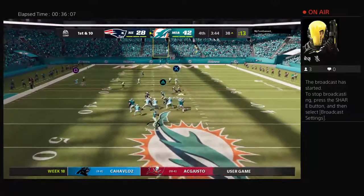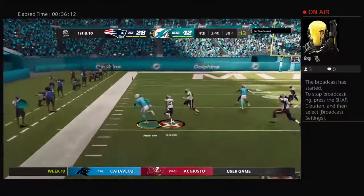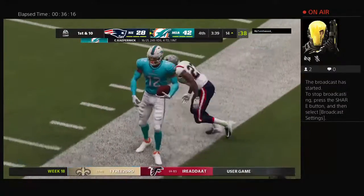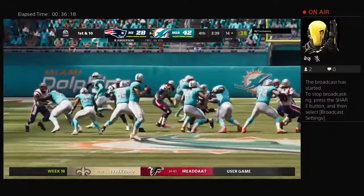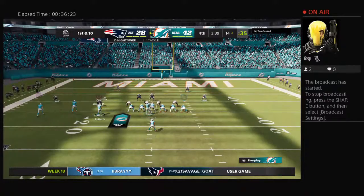To throw is Kaepernick. That'll be taken in by Anderson. Oh, he's got a little daylight. And he'll go out of bounds inside the 15-yard line. The catch and run, good for 24 yards. Here's a 1st and 10 at the 14-yard line.